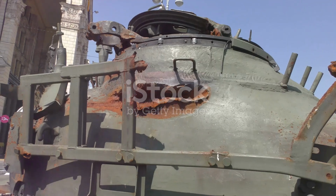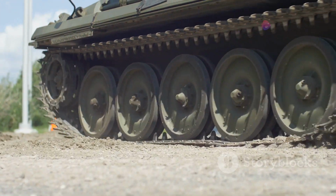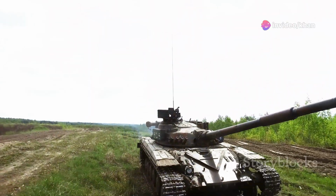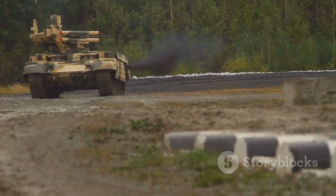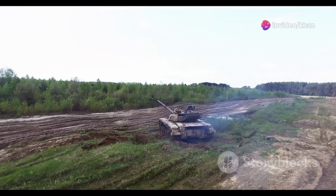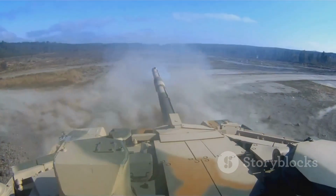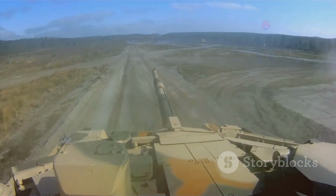Now you might think that with all that firepower, defense is an afterthought. Wrong! The ADT140 is built like a fortress on tracks. We're talking next-level protection here. The unmanned turret means the crew's tucked away safe and sound in the hull. No more worrying about getting picked off by snipers. The ADT140 is also fitted with an active protection system that's smarter than your average bear. This system detects incoming threats, like missiles or rockets, and neutralizes them before they can even get close.